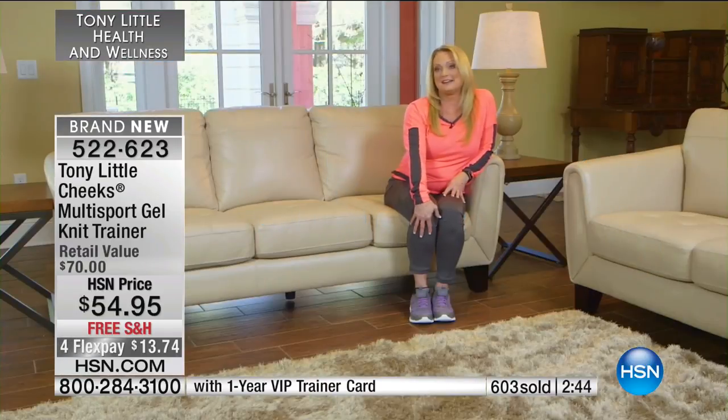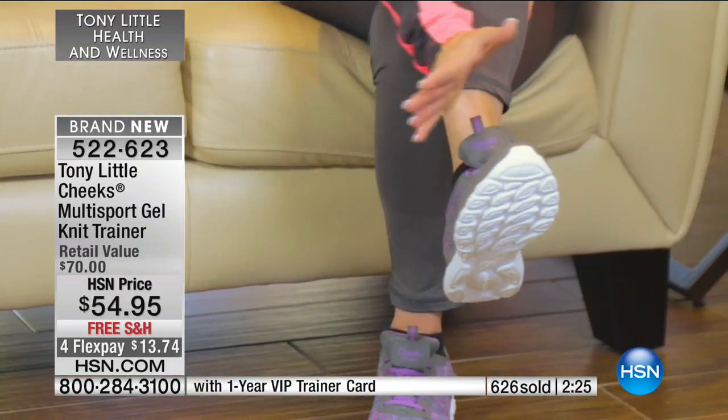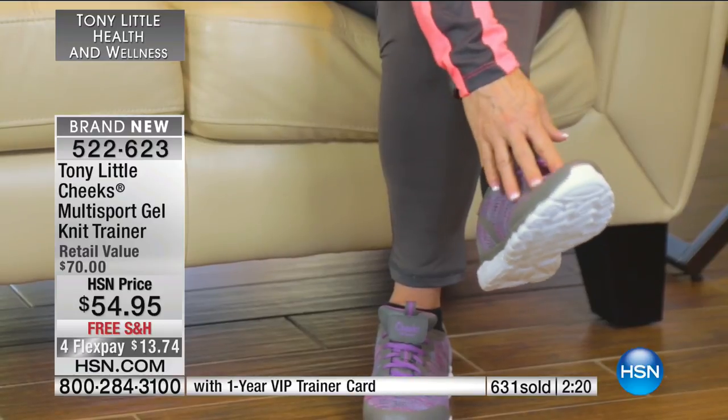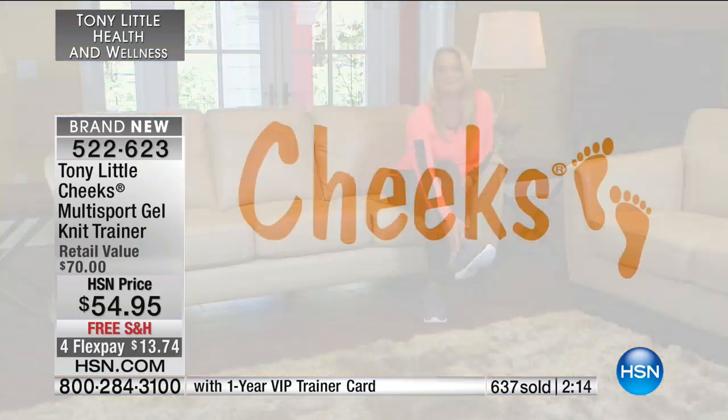Hi, my name's Karen, and I'm 52 years old, and I had the opportunity to try the Cheeks Multisport today, and I absolutely love them. I retired from ophthalmology a couple years ago to take care of my mom, and I've been weight training and powerlifting with my husband. What I mostly love about the shoe is I have a little bit wider foot, and I noticed all the support here on the side. They are breathable, and every time I take a step, I notice the cushion and the gel in the shoe. I love them.